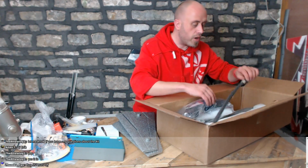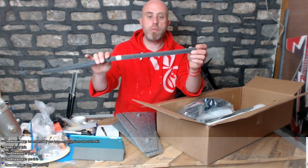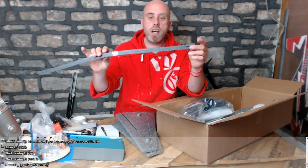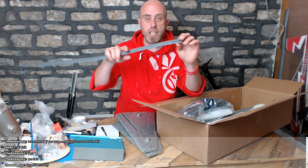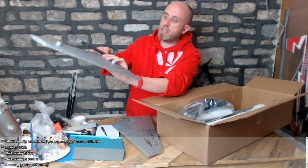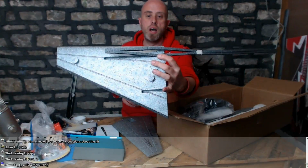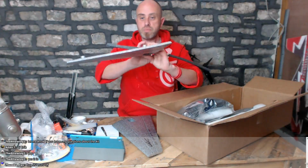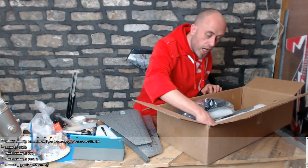What else we got in the box? Oh yeah, we've got two pieces of EPO foam which have been cut. Now, the reason why we've got these separate is because these are the inserts which go in up underneath the model. It won't fit in there very well, but that will end up covering up the spars which are underneath. What else we got in there?